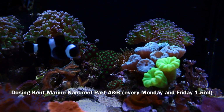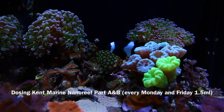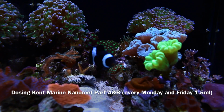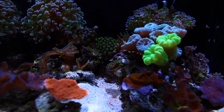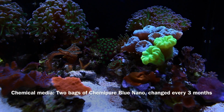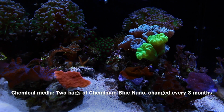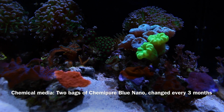I'm still dosing Kent Marine Nano Reef Part A and B every Monday and Friday, about 1.5 milliliters with a syringe. That seems to be helping my corals grow, so I'll keep doing it. My chemical media is 2 bags of ChemiPure Blue Nano. I change that about every 3 months.